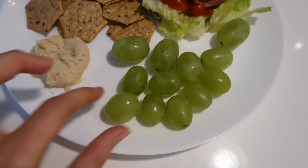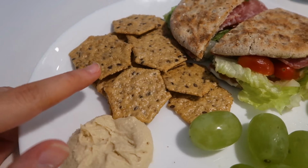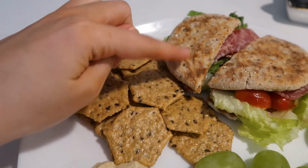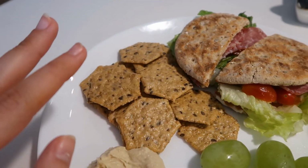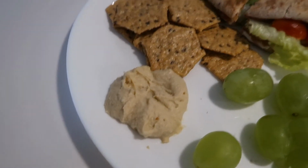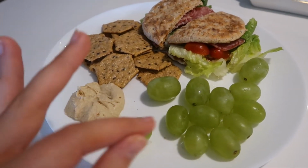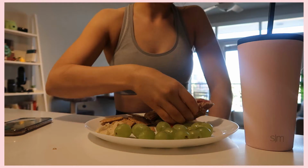I've been obsessed lately. And lastly, we have some multigrain crackers. I actually found these at Costco along with this sandwich bread, and yeah, it's just been the best. But I dipped the crackers in this Trader Joe's garlic hummus, and it's just perfection. I'm obsessed with this lunch. It's so quick and easy to make and so delicious.